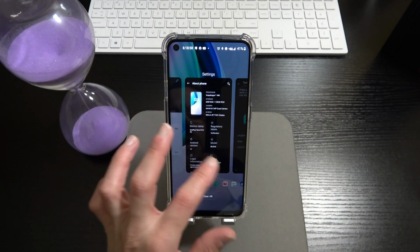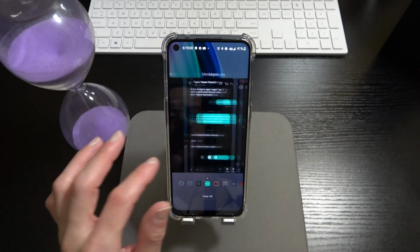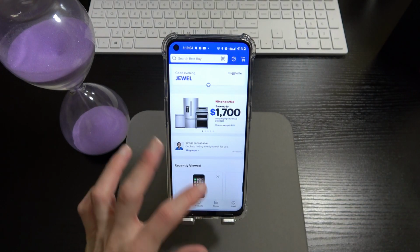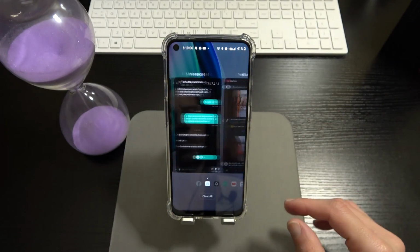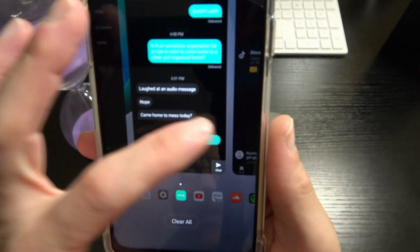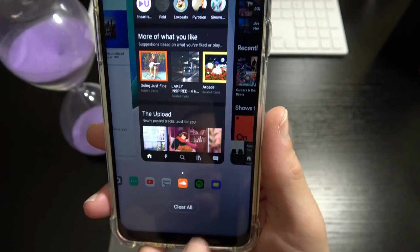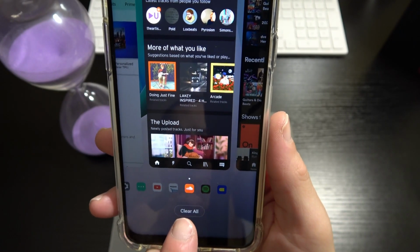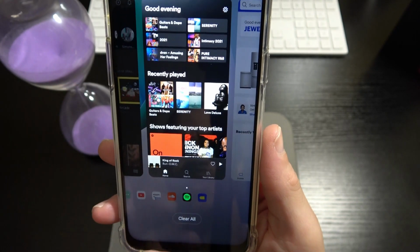All right, let's, where we at? Let's go back to Best Buy. Boom, Best Buy is right there. And I like the fact too, when you're in all your recents and all your pages that you got open, at the bottom here, if you're just glancing at the phone, it shows the little app icon right there to let you know, okay, that's what that is.